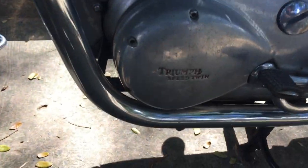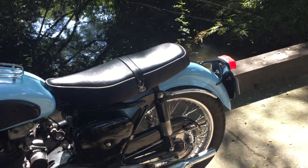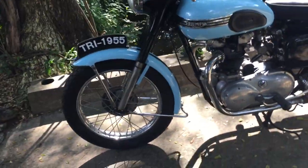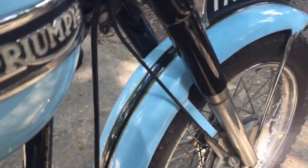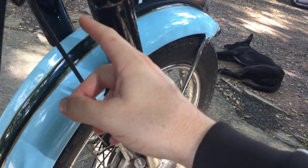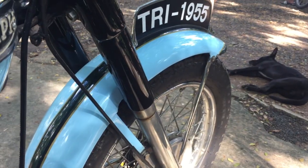You can see here the sign, Triumph Speedtwin. For people who live in England, okay, maybe you can find a lot, but here in Thailand it's pretty rare. And of course, it's beautiful like that. It's very nice. One more detail here, oh, that's very far. It's supposed to be this cable, supposed to be in some pipe going from there to here. So you really want to make it like the original.